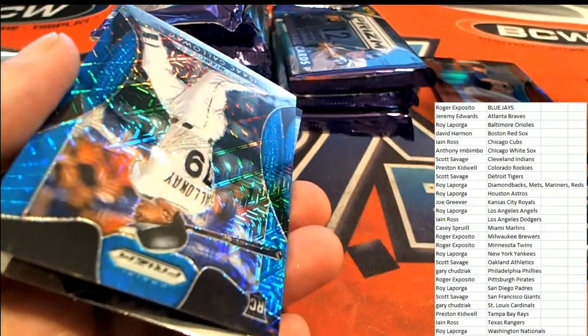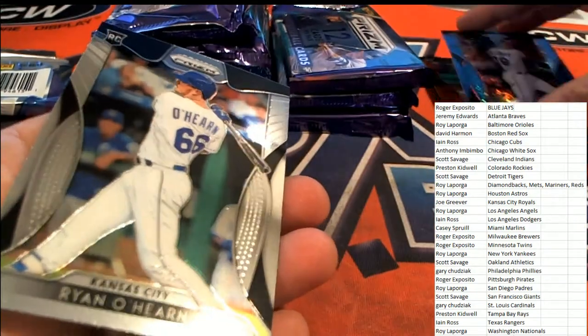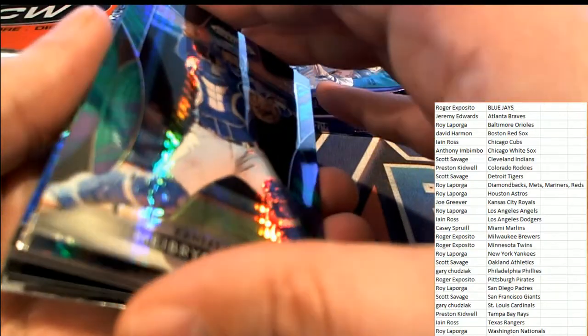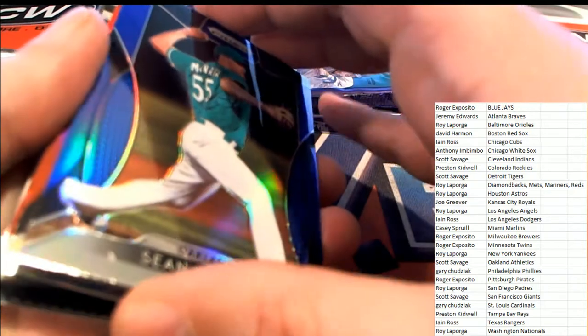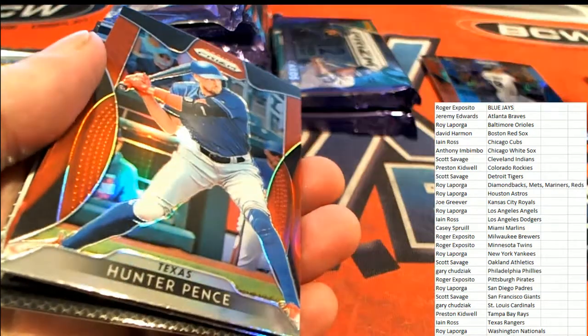We've got three autographs. I believe it's three. Yep. This is one of the hot boxes of Prizm. It sure is. So, very nice hot box. Hopefully we can see some really low numbered Prizms. We're seeing a lot of oranges and blues.